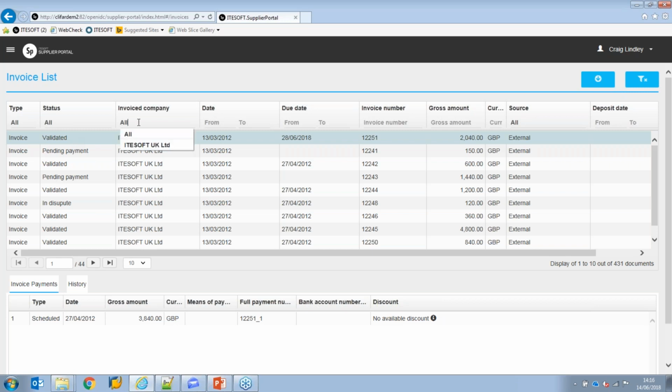They can filter by the invoice company as well, because no doubt most of you on this call work for an organization comprised of multiple legal entities. So it could be that this one vendor supplies invoices to lots of different parts of the organization, which are distinct legal entities. They can select the invoice date, so they can change the date of the invoice. They can search by due date, so invoices that are due for payment in this range. They can search by invoice number, by invoice number range, and by amount.